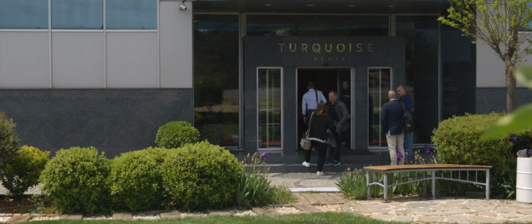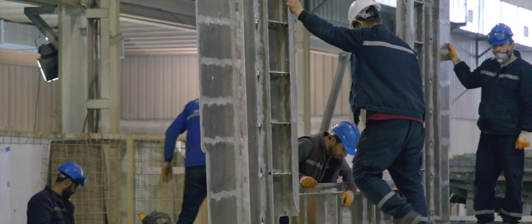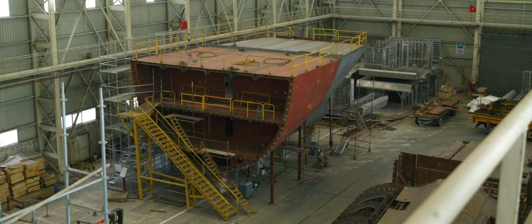We're going to be visiting the two locations for Turquoise Yachts. One of them is their finishing yard. The other one is where all the metal work goes together, building the hulls and superstructures of their yachts.